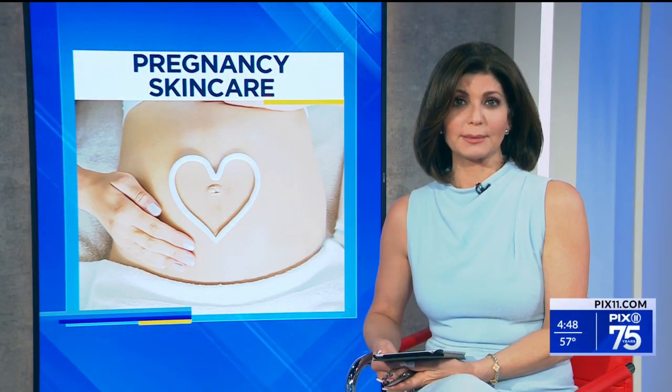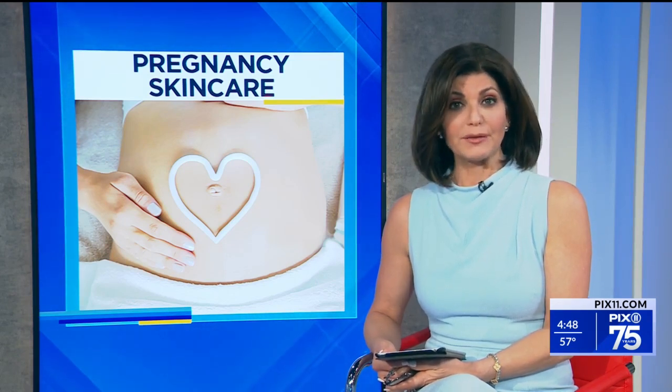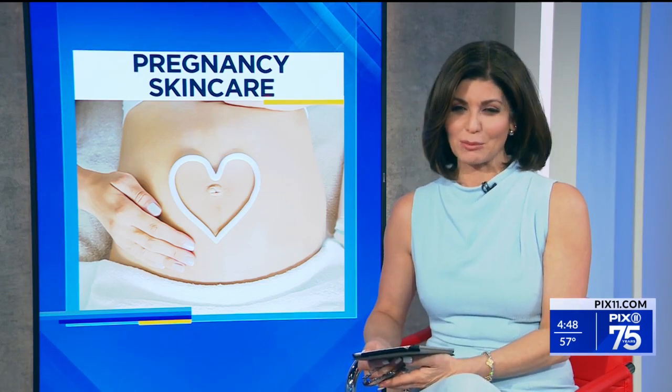Well, pregnant women typically have to avoid a lot of ingredients, and we're not just talking about food or what they drink. Some skincare products may not be safe to use during pregnancy or even right after giving birth, but it doesn't mean women have to sacrifice their skincare game. So let's talk more about it.